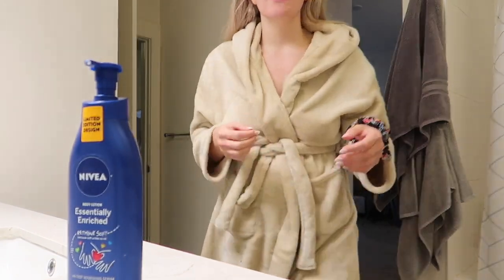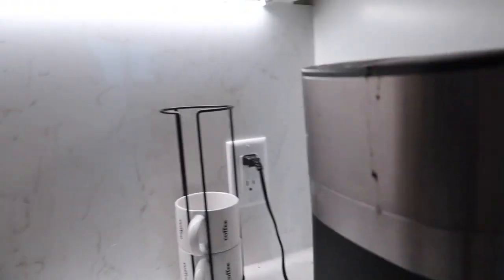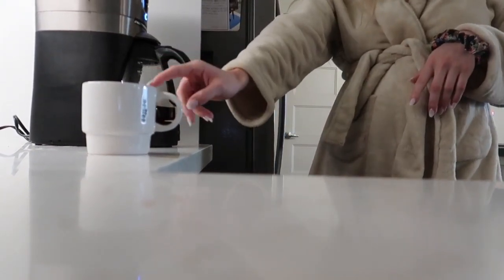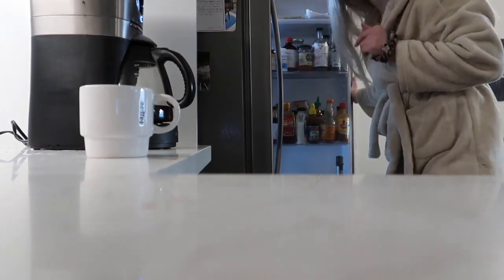I'm gonna pour some coffee. Matt is at the gym still. These mugs come in this little holder. I got them from Home Goods, but like a year ago, so I don't know if they're still there. Now, if I was drinking decaf coffee, I would put liquid collagen or powder collagen in here. I like the Vital Proteins one, but this is caffeinated because I need it today.